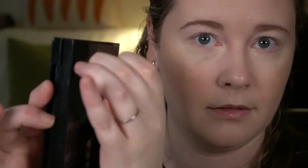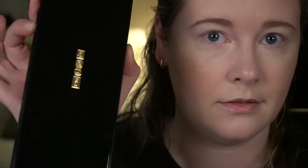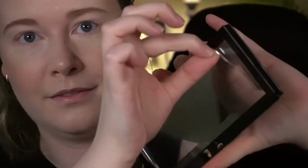And then for the palette herself, I'll go ahead and remove the plastic. And I think there's one on the inner mirror as well. So you guys get two peelings here. I do really love these beveled mirrors. I think they just look really cool. Okay, so let's go ahead and get into this palette.